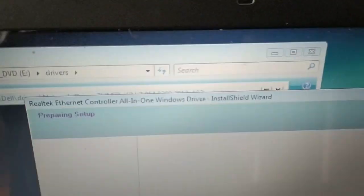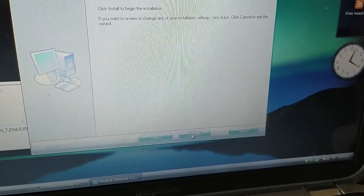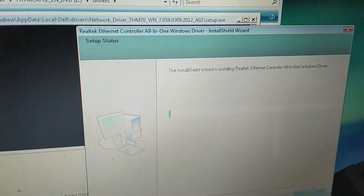Okay. How do I get my chair here? I thought this was just booting, so let's just install the classic next, next install.